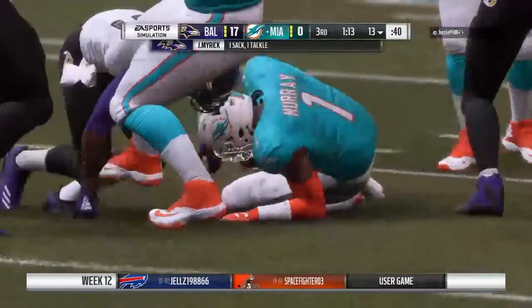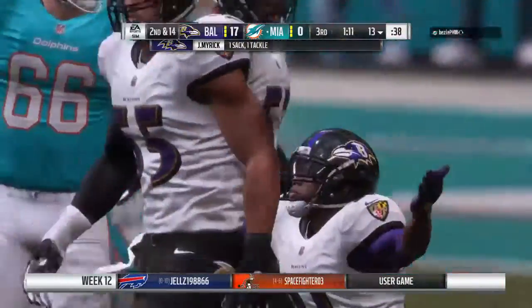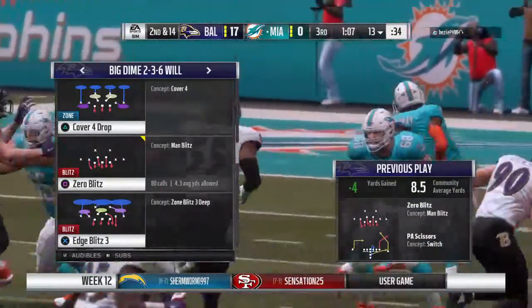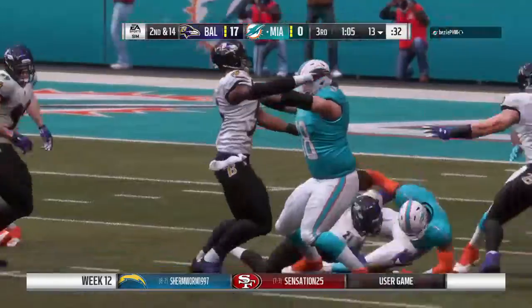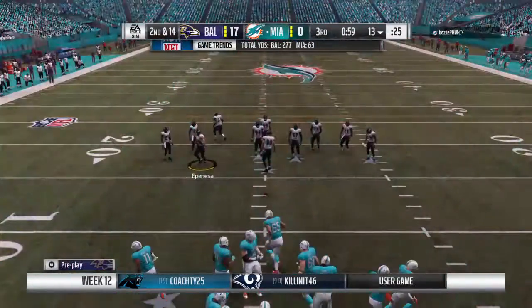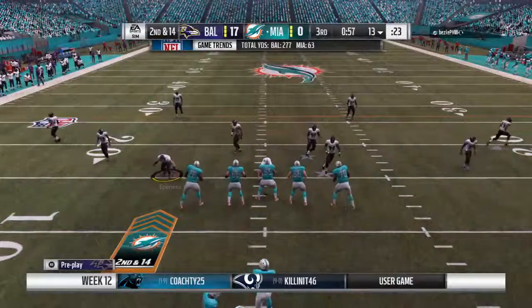Rush coming, and he's taken down. Brandon, if I'm an offensive coordinator and I see an all-out rush like that, I file it away because I'm going to use their aggressiveness against them as this game goes on. I'm going to hit them with a screen soon. So after the sack, here's 2nd and 14.